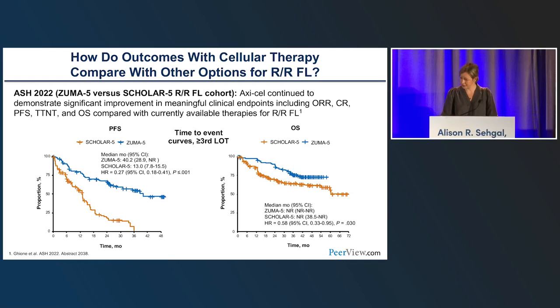And as you can see here, the axi-cel had excellent outcomes, and it does seem superior to those matched patients in the Scholar-5 data set, which is shown in the orange curve here compared to the blue with ZUMA. It does also translate as an overall survival benefit as well.